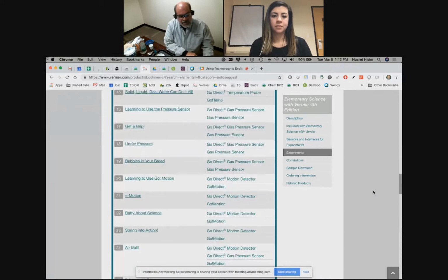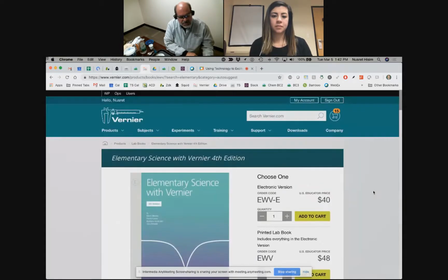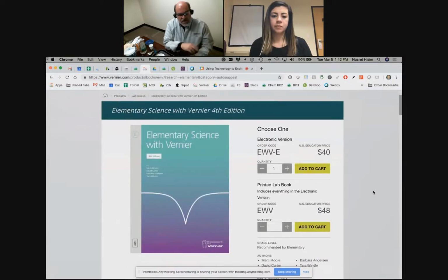And let me go back up. I kind of skipped it quickly. Here is the book that I'm talking about. Every one of our curriculum books does this, where it lists the experiments and it also lists the sensors. So you can easily tell, first off, how much bang for my buck. If I buy this sensor, am I only going to be able to do 2 experiments with this, or am I going to be able to do, in this case, 15 different experiments with the sensor?